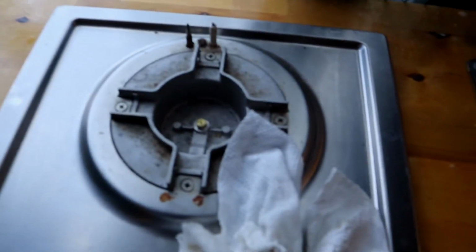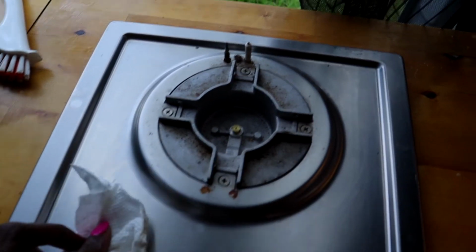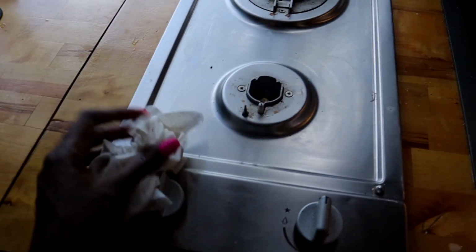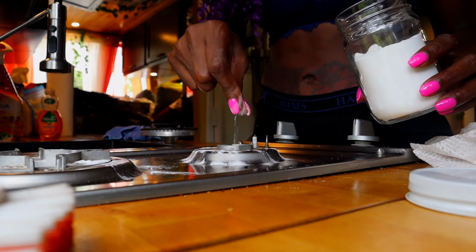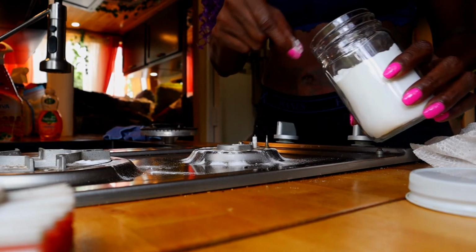So the stove actually is not as bad as we thought. After I finish wiping it with this paper towel, I'm still going to go ahead and put some baking soda on it, let it sit for a while, and then scrub.